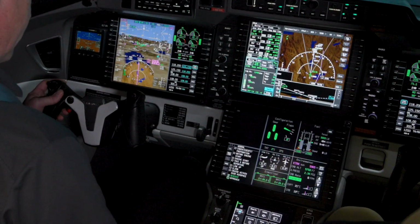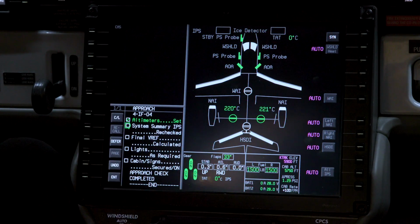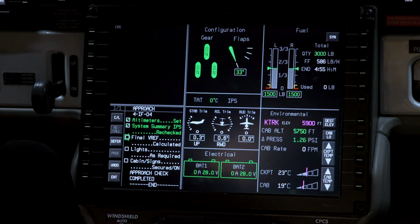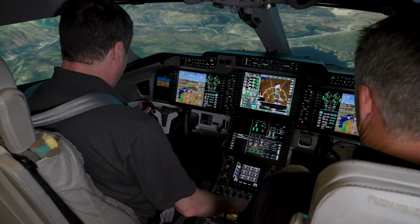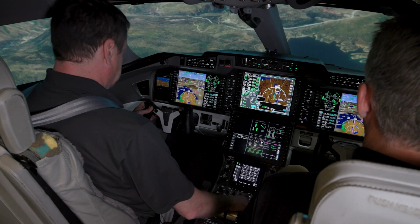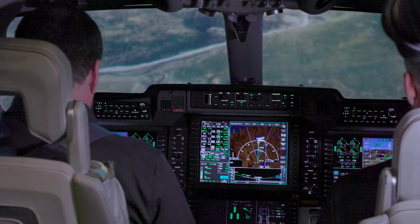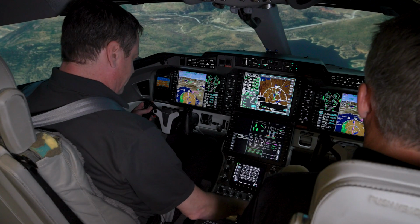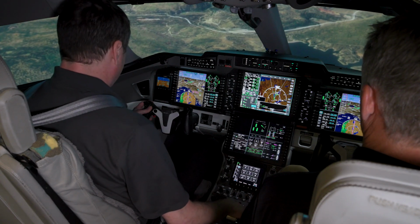Okay. Approach checklist. We've got the altimeters set and cross-checked. Icing systems rechecked. Final VREF 92 is calculated. Lights are as required, and our cabin signs, seatbelt signs are on. Approach checklist complete. Looks like speed checks for flaps 33. Altimeter setting. Adjust that just a little bit. And 3 in the green, 15. Altimeter setting. And I'll go flap select full.